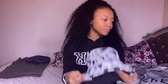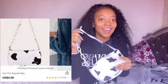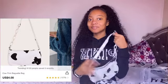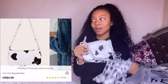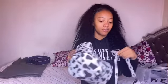But yeah, this is the bucket hat, right? It's cute or whatever. And then because I bought the cow bucket hat, you know, I had to get a cow bag. Like, are you dumb? This is mad cute. Even though it's got more of the cow print, but this is cute. And recently, I started liking bags with this chain part. So yeah, I got these two to go together with the outfit that I have.